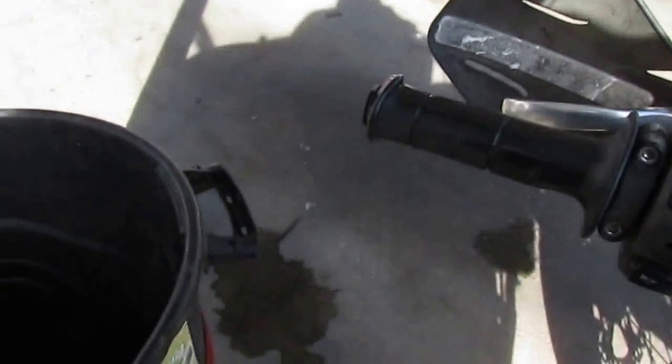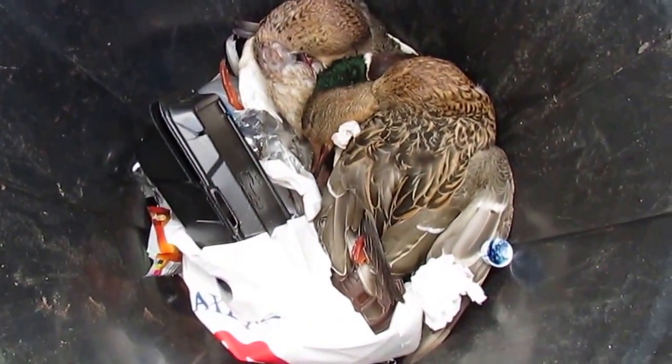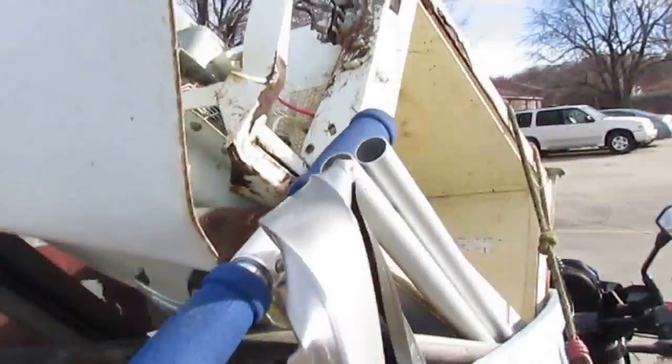Here at this car wash, and what do I find but 3 more dead ducks in the garbage. 2 of them are actually hens, so obviously a great outdoorsman's been at work again. I got a nice little load going here.